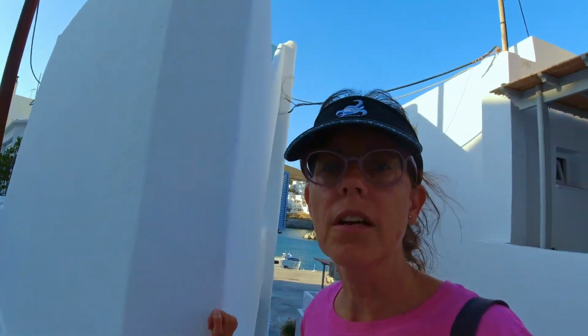So we're headed up the hill to the castle, the old castle here in Chora, and we made the girls come with us. Becca opted to stay home, but the other two didn't have a choice.